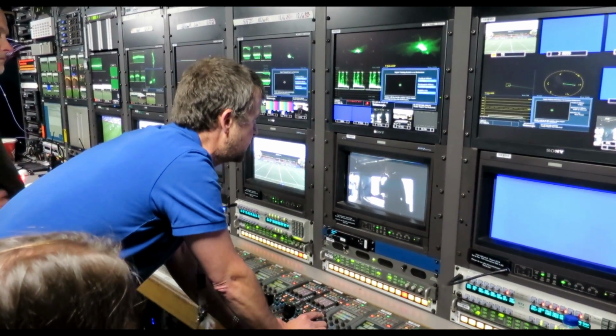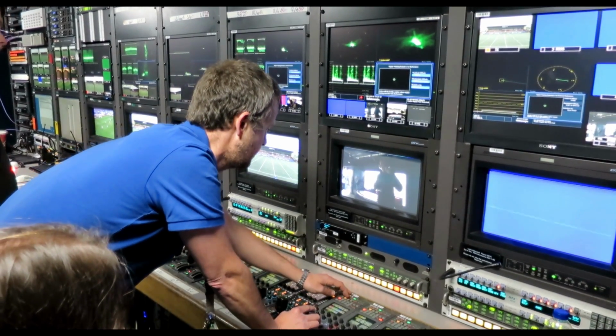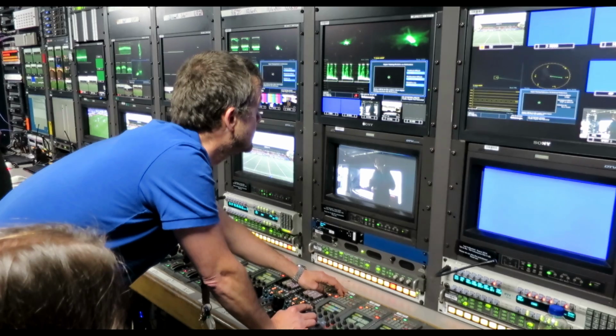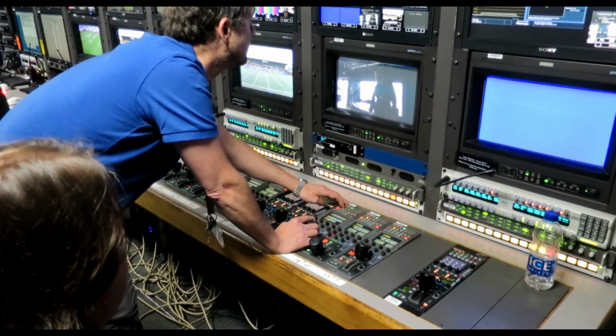So this is where the engineers basically line up the cameras, get all the colours correct, ready for the event later on. And as you can see at the moment, they're basically setting up the camera inside the studio even though they haven't got any lights on in there yet. So this is adjust the colours, adjust the brightness.